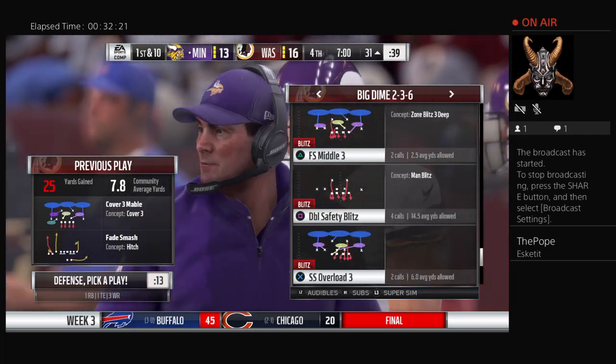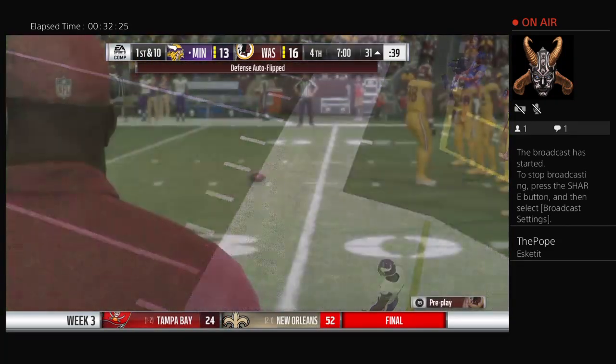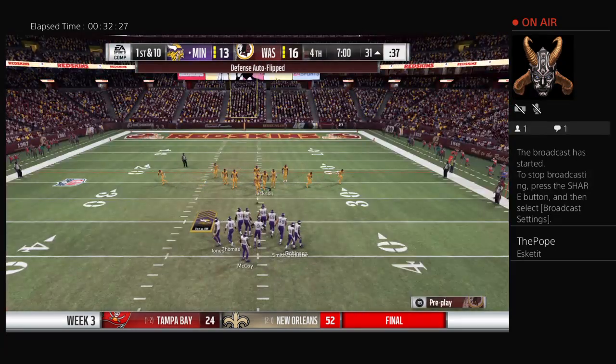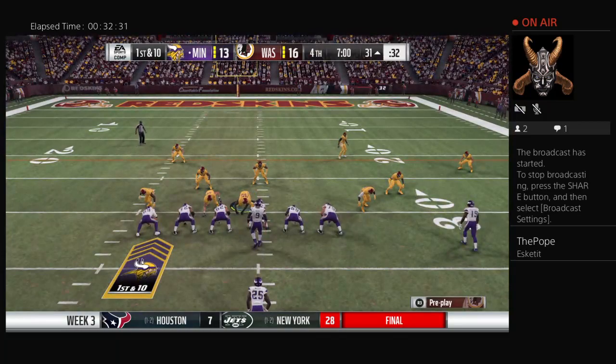Back now at FedEx Field. It's been a very hotly contested game to this point. Just a field goal separating these two teams as we get set for the fourth quarter. Well, we had a number of good games in the afternoon sessions, but this Sunday nighter might top them all.